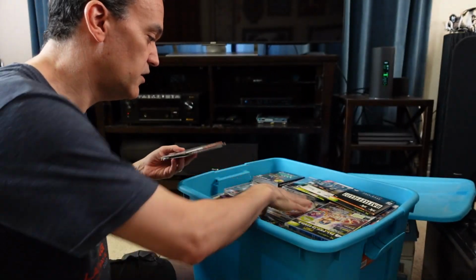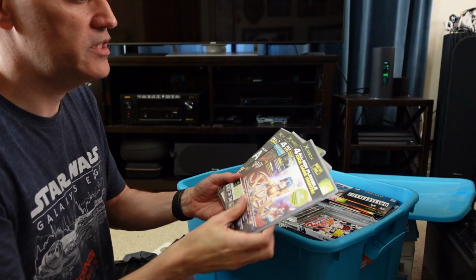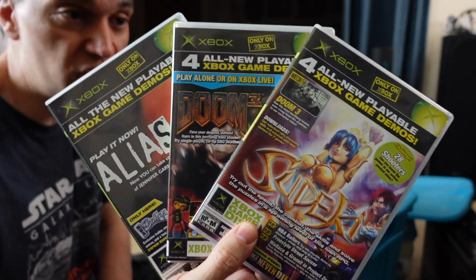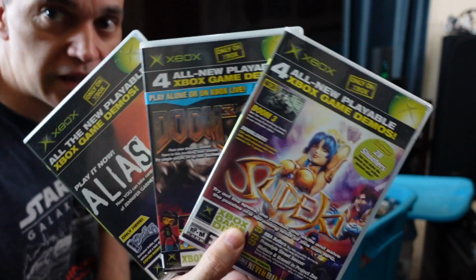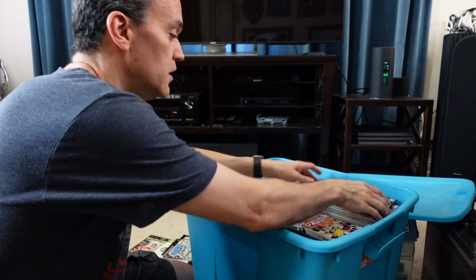More demo discs. We don't need to look at all those demo discs. I sure loved the concept of this back in the day. This is before digital delivery, so you would purchase an official Xbox magazine, and it would come with these demo discs that you could play your games. And this is how you would do it back then.